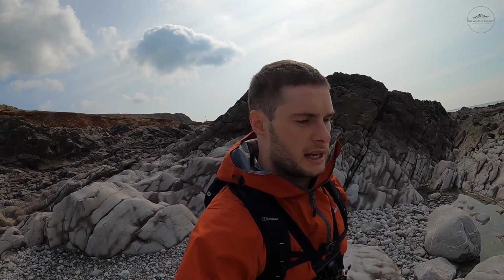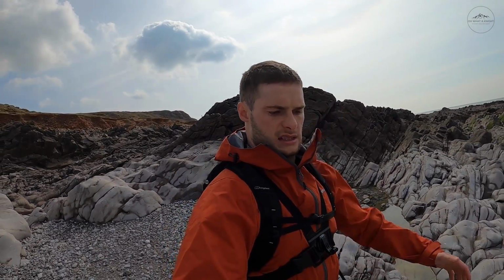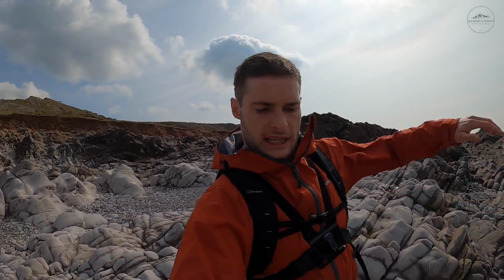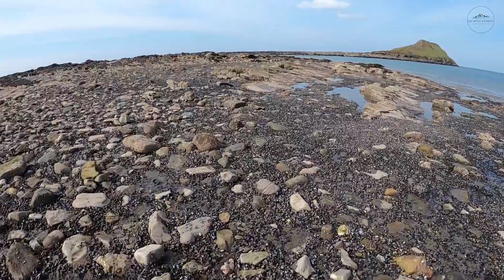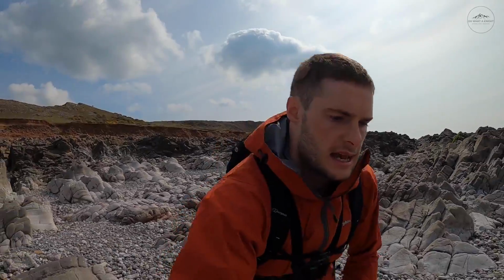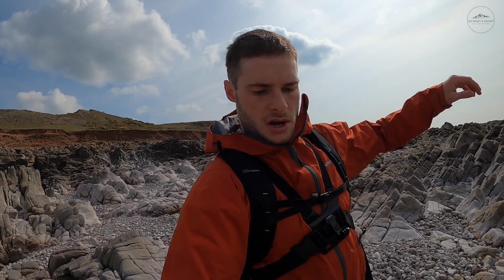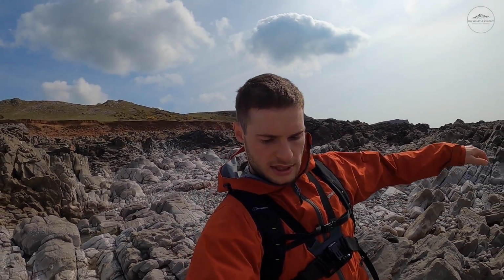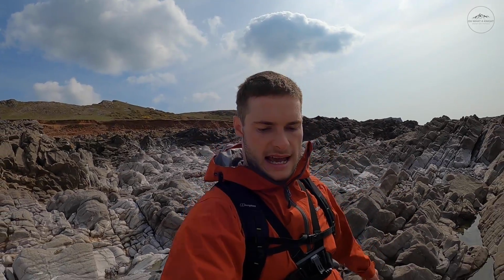So I've just begun my descent onto the Causeway. The Causeway is kind of split into 3 sections. The first bit is a little bit of a tricky descent, and then it flattens off, and it's sort of smaller rock pools and large pebbles. And then it gets a bit trickier with some more undulating, that's the word of the day, rock pools before you get to the inner head.